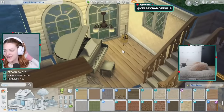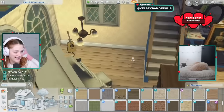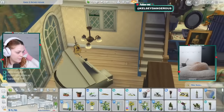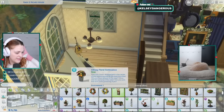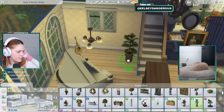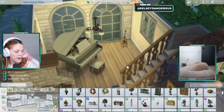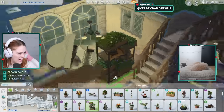If plants make it inside the house, it adds to the ambiance of an older home. There you go, that's the spirit. We love to see it. Okay. Gotta get some plants inside this room. Oh, wait. That can go right here? I didn't know you could put little plants on there. How nice is that?